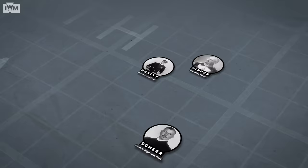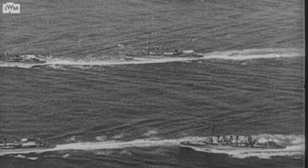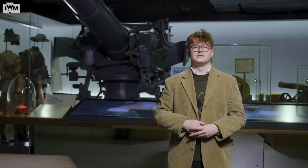Beatty starts the run to the north in an aim to draw the German fleet into the hands of Jellicoe's Grand Fleet. The Germans follow Beatty's forces. HMS Chester is ordered to investigate gun flashes. Four German light cruisers open fire on the ship. Almost all guns are put out of action in the crossfire, including this very gun behind me.